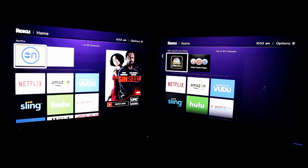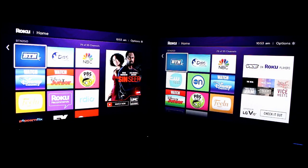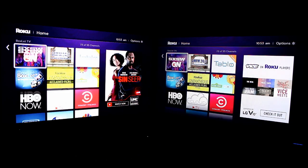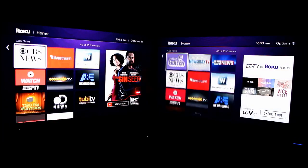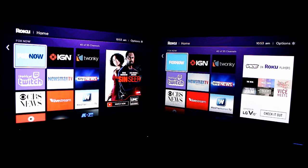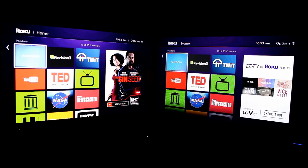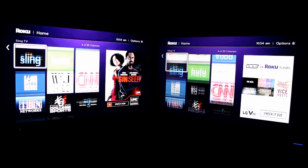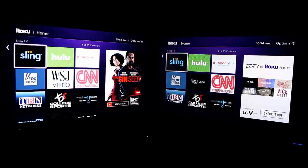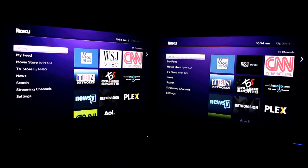Let's jump over here. They pretty much can run a ton of stuff. You notice with both of these, for instance, Pluto TV came out and doesn't work on the stick or the One. You need a 2015 Roku 2 or newer, a Roku 3 or Roku 4, to run some of these apps. So that's the downside of these: they are slower than the Roku 3 and Roku 4, so a few select apps are limited on it. But overall, the responsiveness is very good.